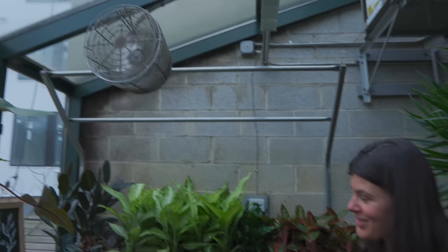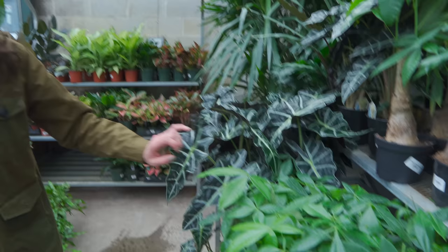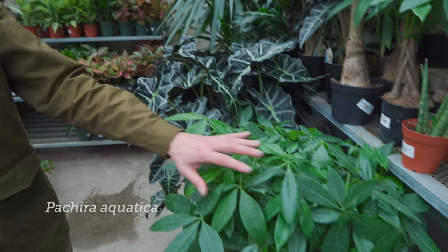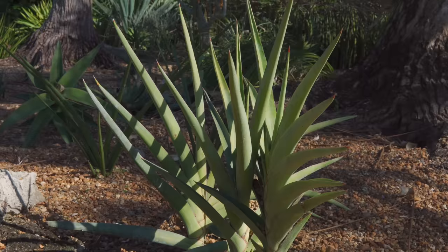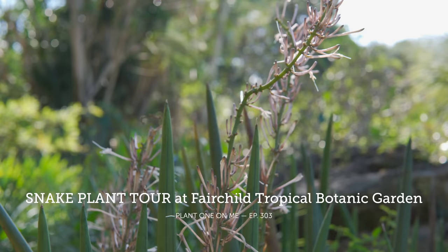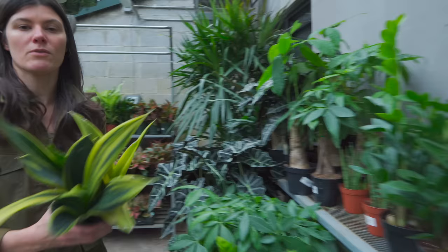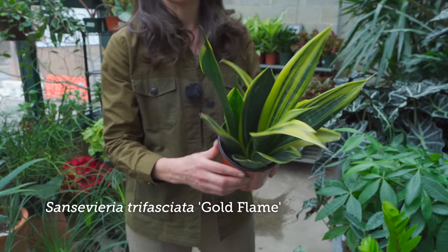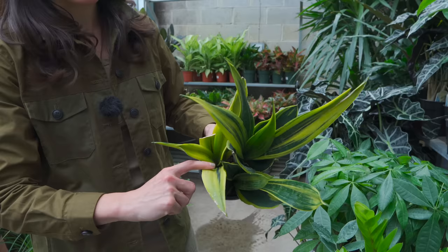Generally, when plants go into tissue culture, they become a little cheaper to do. So you have some alocasias here, your regular Pachira aquatica money trees, your Sansevieria cylindricas, which we just did a really awesome snake plant tour with Chad Husby in Florida, and he said the cylindricas are one of the species that flowers the most for them down in Florida, which is really cool. And then here's a gold flame, which I think is one of the nicer variegated snake plants. I love that coloration. You can get ones that are really deep yellow and chartreuse.